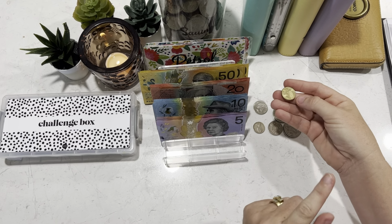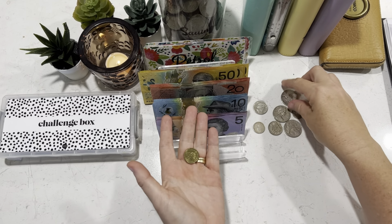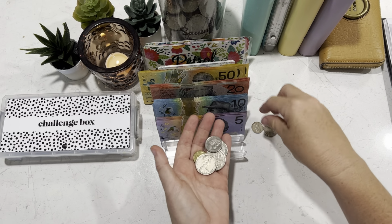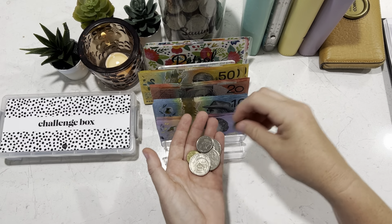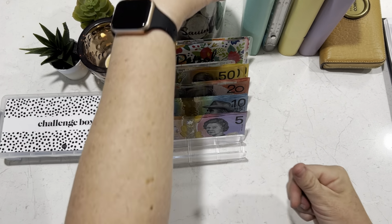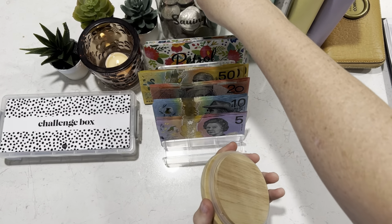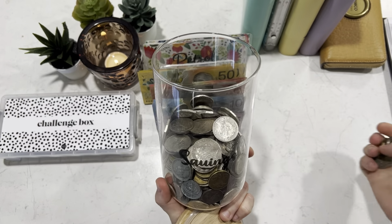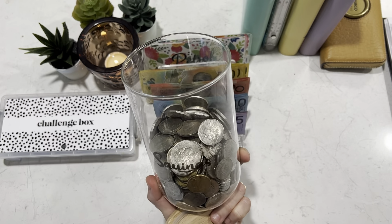And here is the coins out of my purse. We've got 2, 20, 40, 60, 70, 80, 90, $2.90 into the savings jar. Oh, goodness. That's completely devoid of dollar coin. Oh, there's one there. Oh, must remember to get that out.